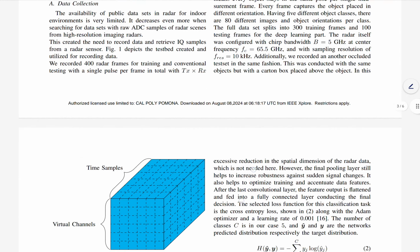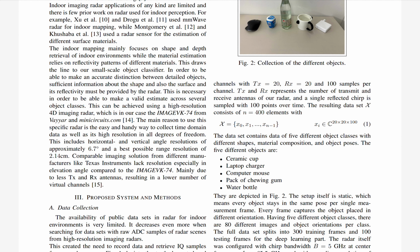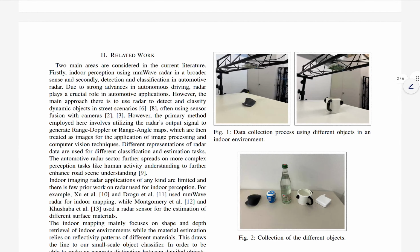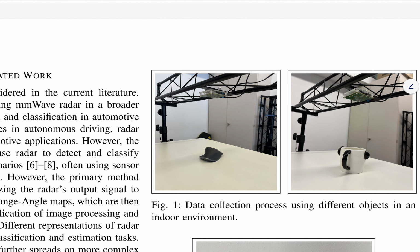Okay, next page. You see here that they write down how they collect the data. The data, they call it capital X, and it's N samples, in this case 100 samples, and since we have 20 receive and 20 transmit, we basically have a tensor of 20 by 20 by 100. The objects that they want to classify are a ceramic cup, laptop charger, computer mouse, pack of chewing gum, and a water bottle. We can see these items here in figure 2. And in figure 1, we can see the setup: the radar is mounted here and looking down, and probably they also vary the aspect angle on this mounting bracket with respect to the target. So this is a mouse, this is a cup, and so on.